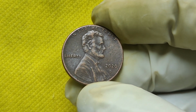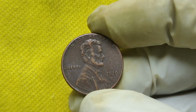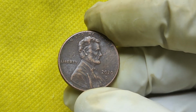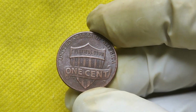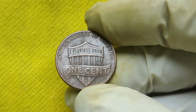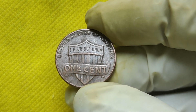Depending on the type and visibility of the error, these can sell for anywhere from $100 to $3,000. Recent auctions show these fetching $1,500 to $2,500 or more. While most 2020 D pennies in circulation are only worth face value, it's always worth checking for hidden gems. Who knew such a small coin could hold such big value?